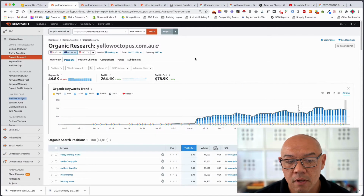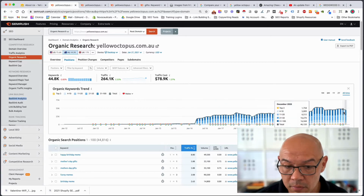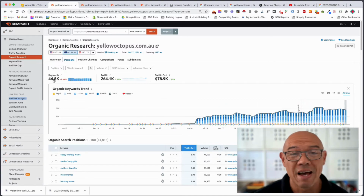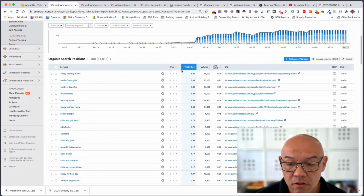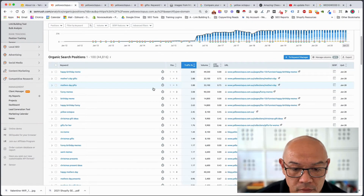If you pop Yellow Octopus into SEMrush, you can see here they've got a good growth in organic visibility over time. 44,000 keywords in organic search, 264,000 organic visits per month. If you're paying for that traffic, it's worth close to $80,000. That's great work. So let's look at the top keyword phrases that they're getting found for.